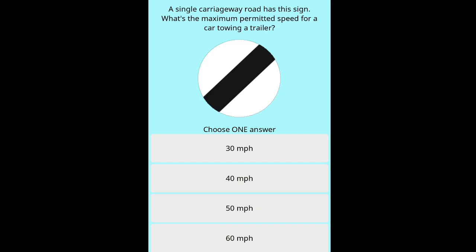A single carriageway road has this sign. What's the maximum permitted speed for a car towing a trailer? 30 mph, 40 mph, 50 mph, 60 mph.